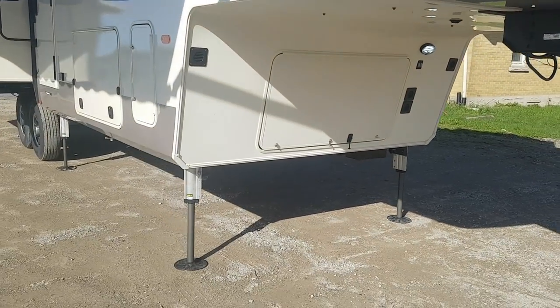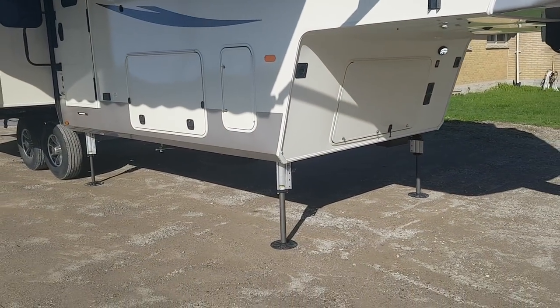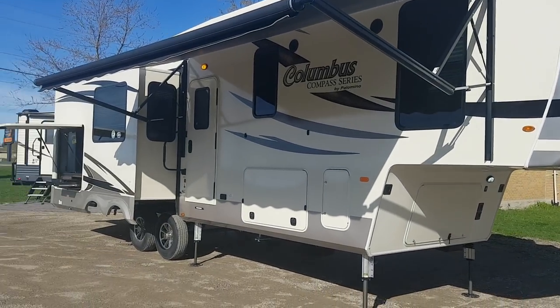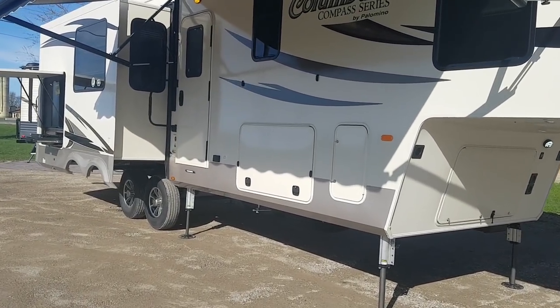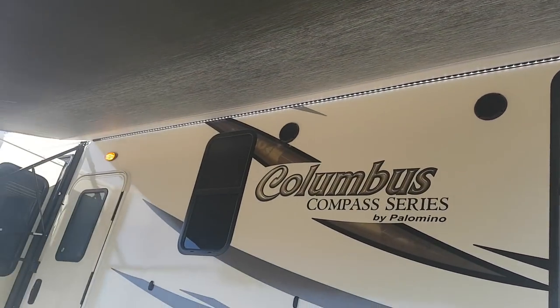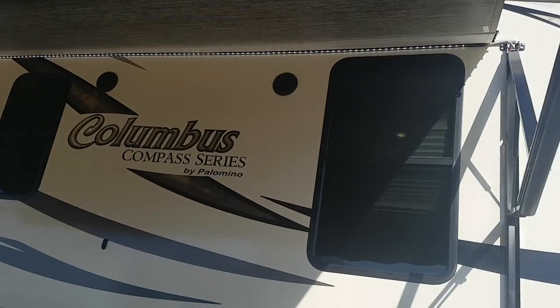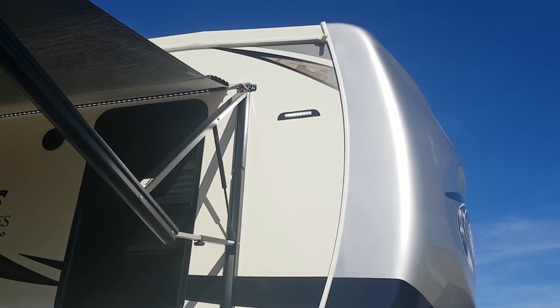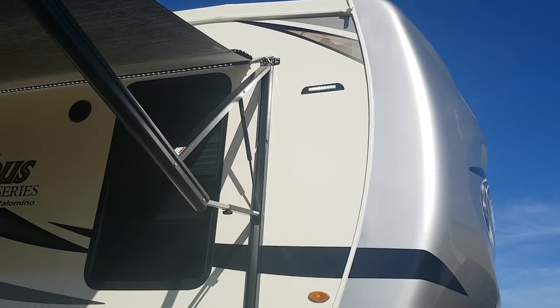We ordered this one with the 6-point hydraulic auto leveling system. So all the jacks are down right now. It's got a button that says auto level and it levels it automatically for you. It's got the power awning. The awning does have built-in LED strip light. You got outdoor speakers. New this year, they've added outdoor LED strip lights as opposed to the big round lights that we're used to.